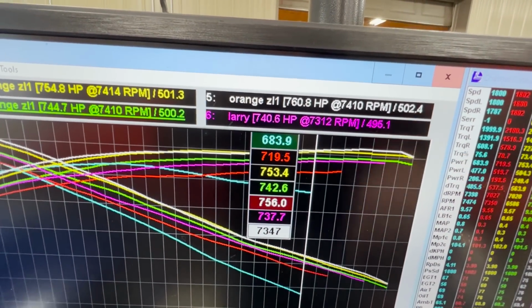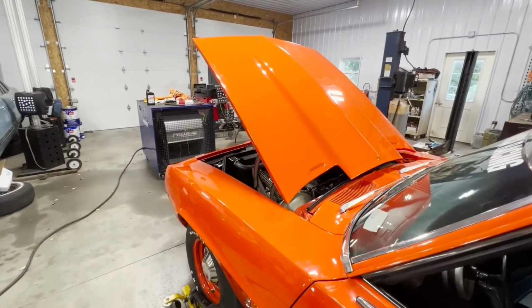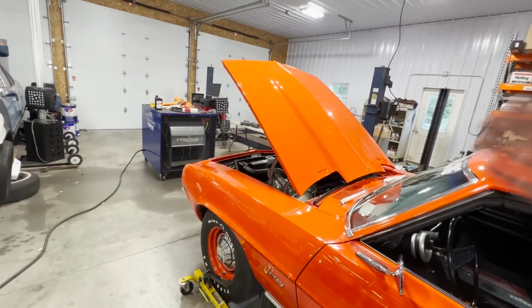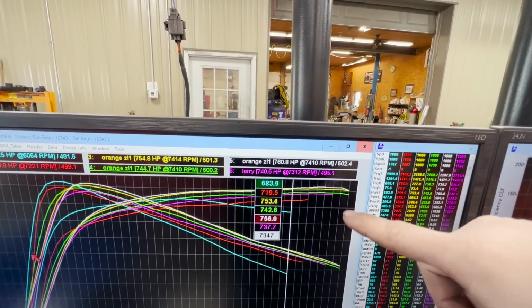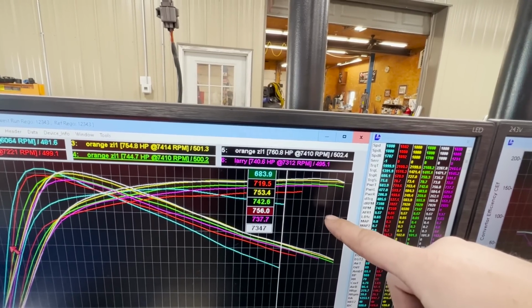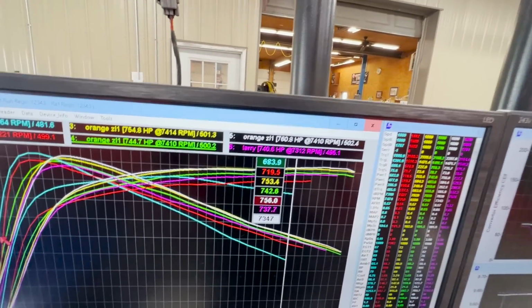It's falling on its face right at 8 grand. I don't know if it's going to make more power over 8,000. I don't know what's going on. I think it's running out of fuel, not like out of gas, but I think we're running out of fuel at the carburetor. So we need to look into something to fix that. But right now, if I shift the thing at like 7,800, and I mean, this line continuously falls down. This thing could be every bit of 100 horse more at like 7,800 than what it had before.